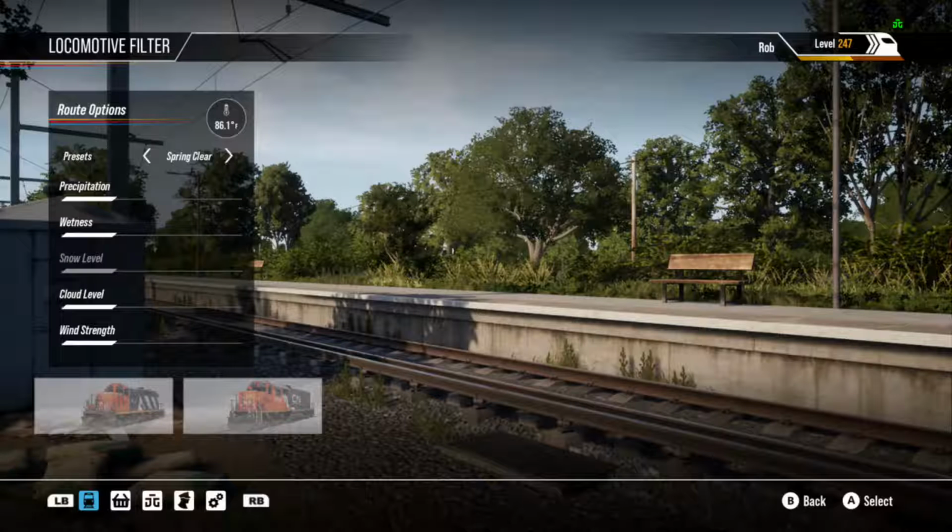We're gonna do two routes today. Apologize, I was gonna be on earlier, but things didn't quite work out the way I had hoped it would this morning. But anyway, so we're going up to Oakville Subdivision, and we're gonna drive the GP38-2.